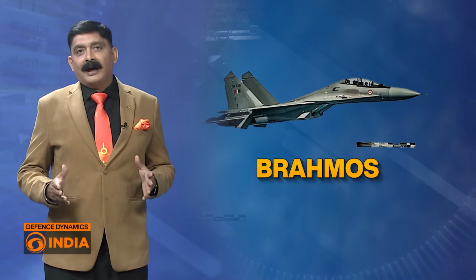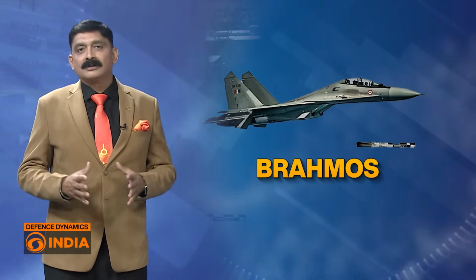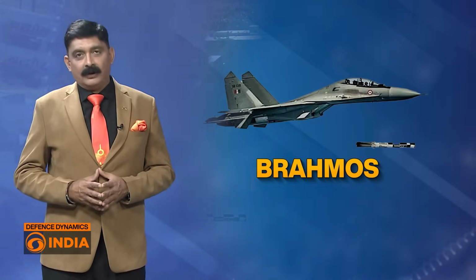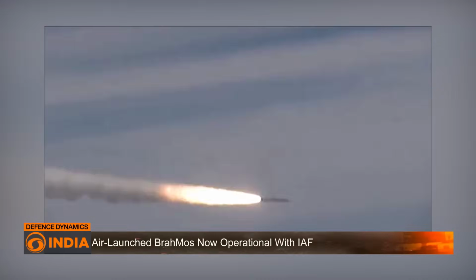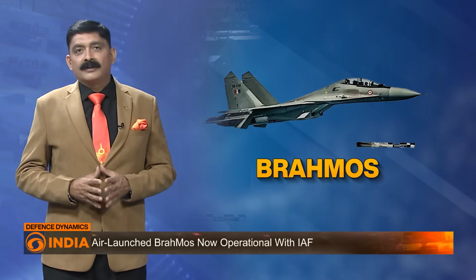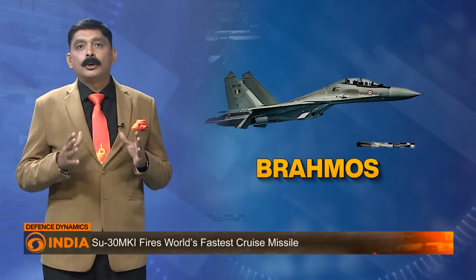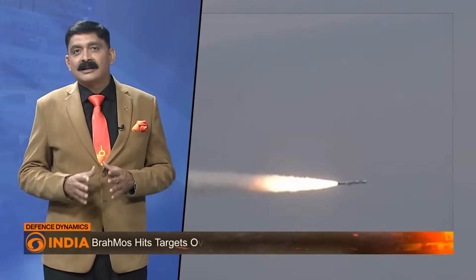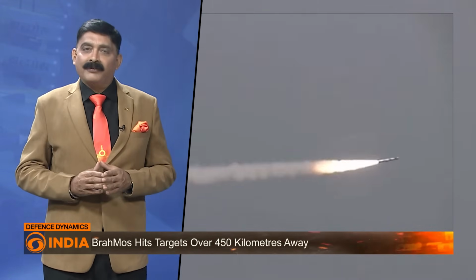It's big, it's fast, it's lethal, and now it flies. This is the air-launched BrahMos, the world's fastest cruise missile, now airborne with the Indian Air Force. For the first time, India's Sukhoi 30 MKI fighter jets can deliver a 2.5-ton supersonic cruise missile capable of striking enemy warships, air bases, bunkers or radar stations over 400 kilometers away.